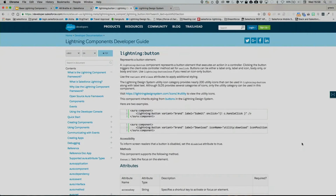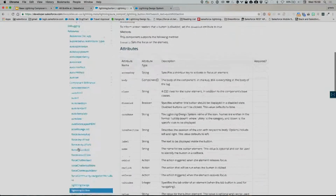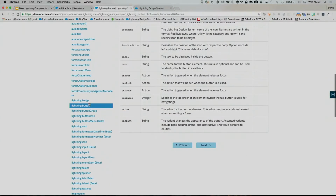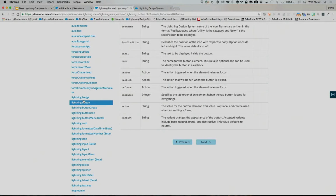If you're a Lightning component developer, then you know all about the Developer's Guide, or at least I hope you know about it. And you can find all of these Lightning components by simply going down into the reference section and then scrolling down through the component reference, where right about here you're going to start running into all of those Lightning components that Srini just laid out for you.